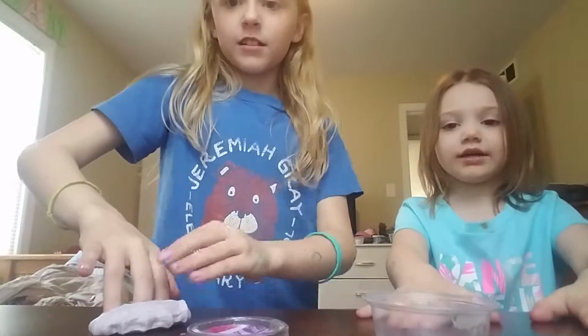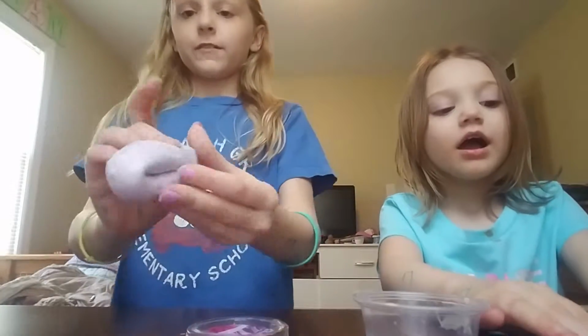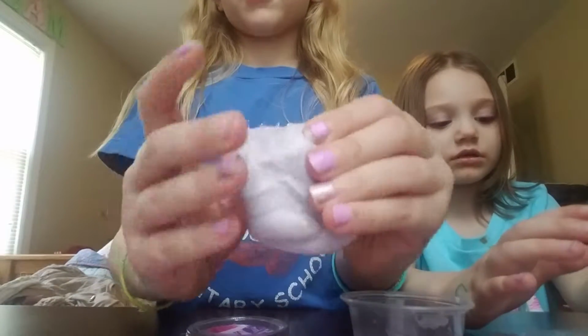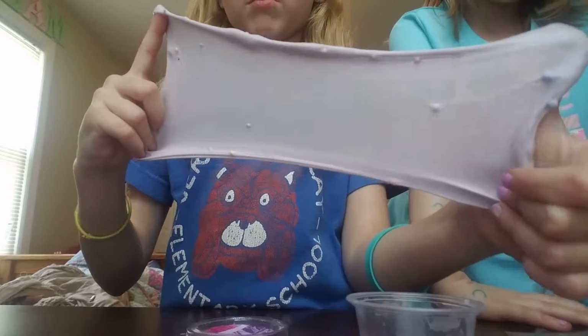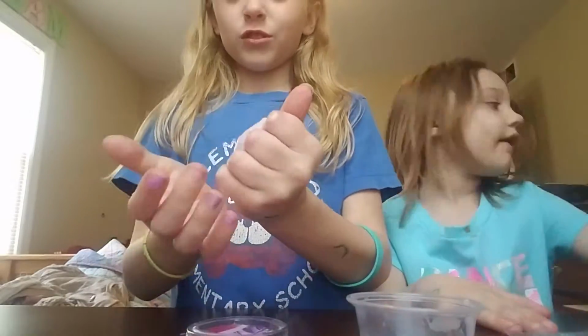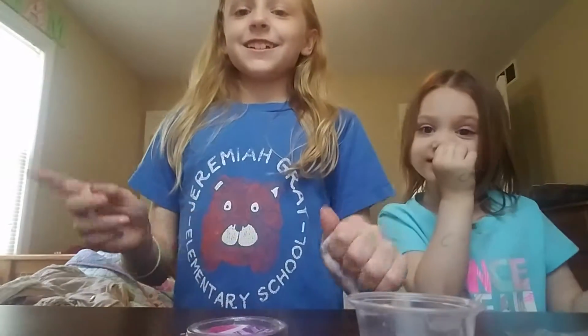Okay, guys, so we're back to the video. And this is the slime. It doesn't really look as pretty on camera, but it's this purplish, grayish, pink color, and it actually is pretty. I didn't know it was gonna turn out this big. Okay, guys, so there it is. Let's get on to the next slime.